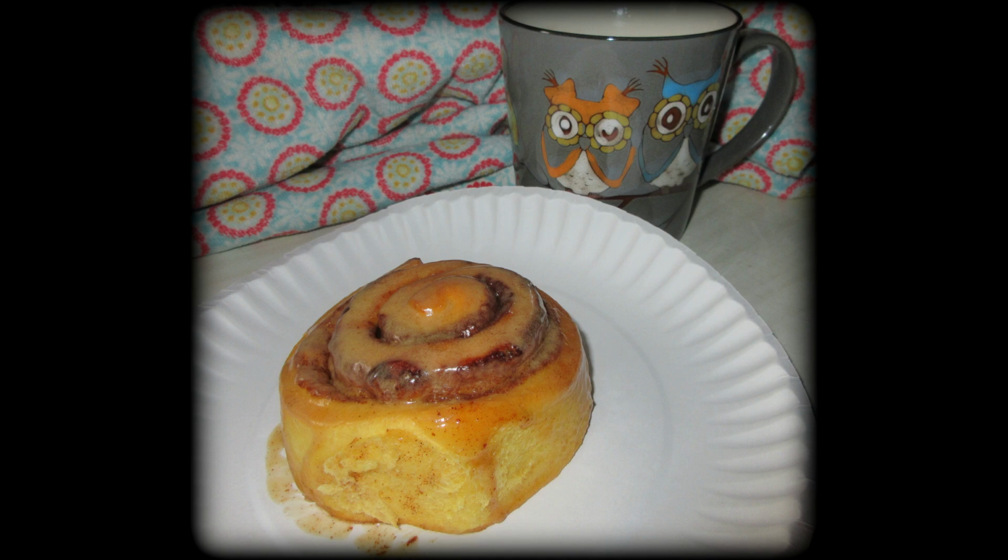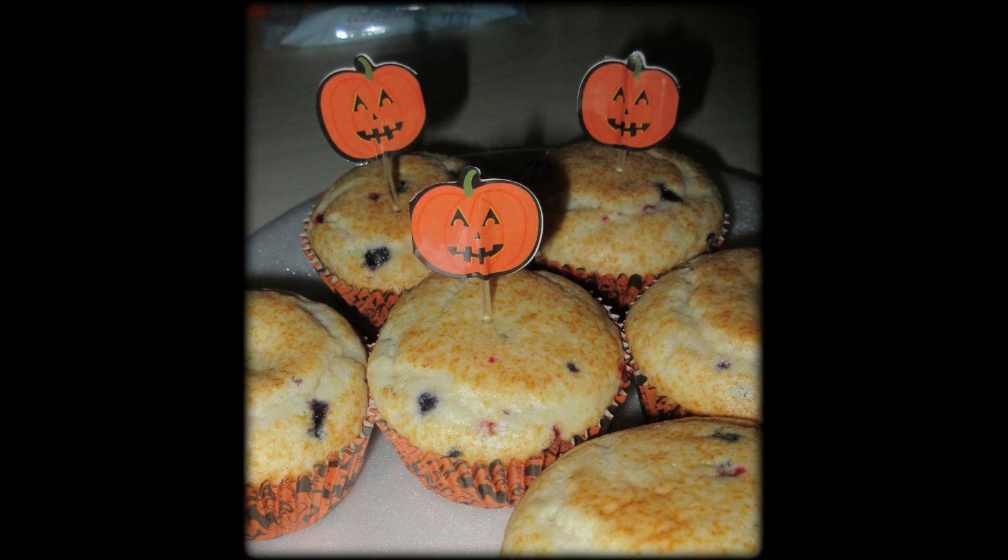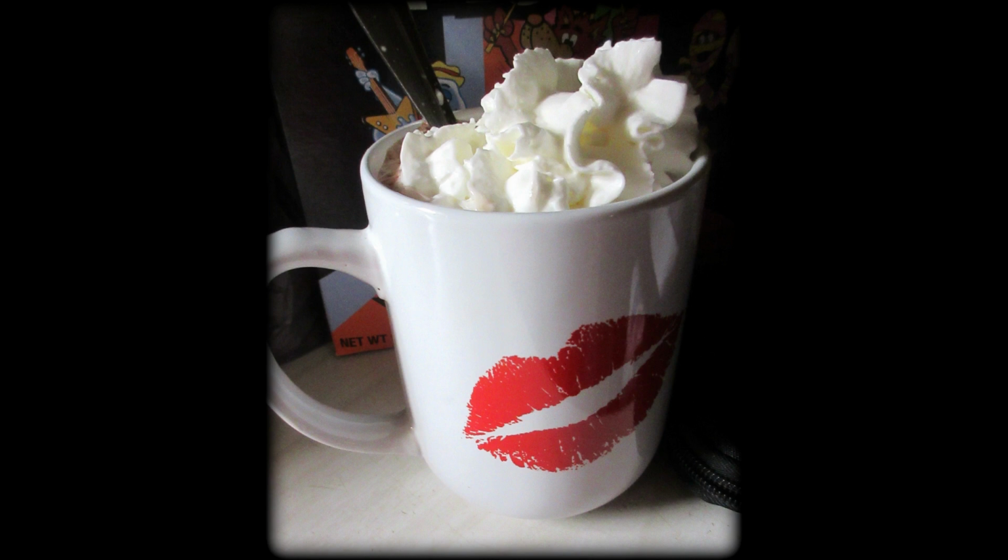And just for fun, with the Halloween kit I got from Dollar Tree, I put some pumpkin picks and some triple berry muffins before school time for Connor. Pumpkin spice hot chocolate, absolutely delicious. I had this with whipped cream on it, so good.